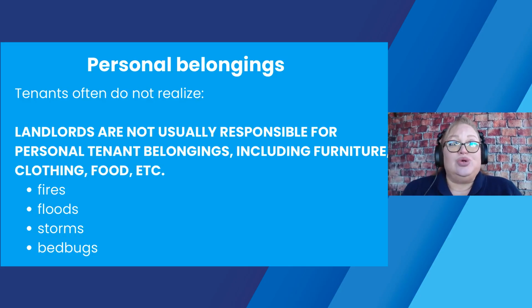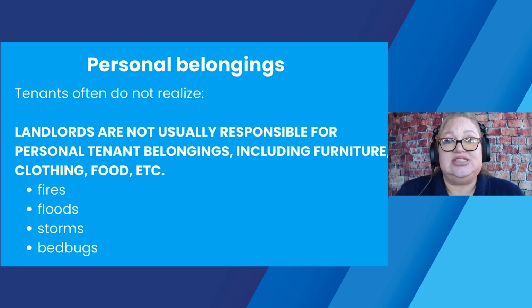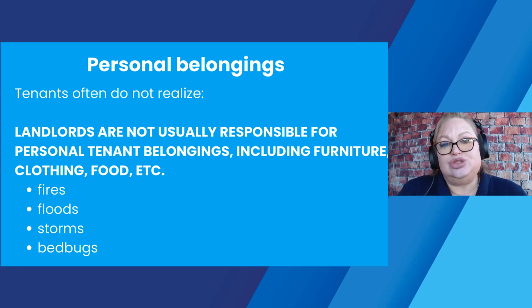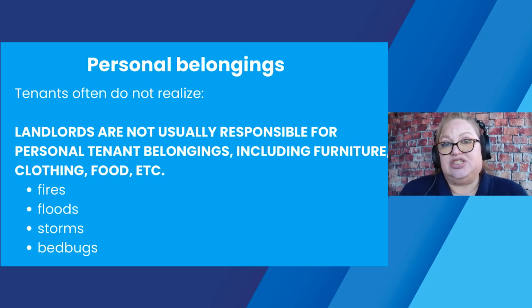Tenants often do not realize that in the event of a disaster, for instance, a tree falls on the building or there's a storm that damages the building, landlords are not usually responsible for personal tenant belongings. And most tenants, especially if they are new to renting, believe that a landlord's insurance covers their belongings. So it's important to let them know what is covered by landlord insurance and what is not. That's true of things like fires, floods, storms.